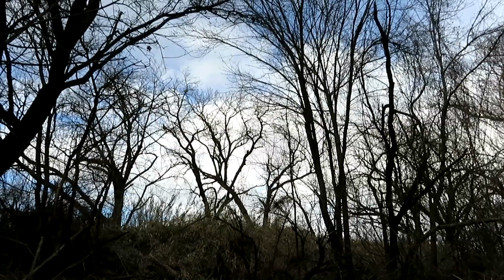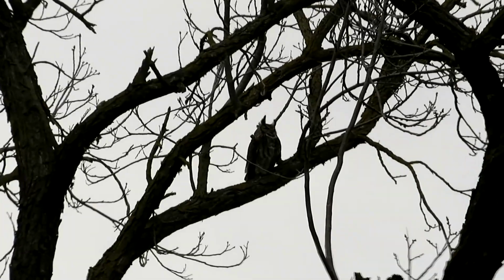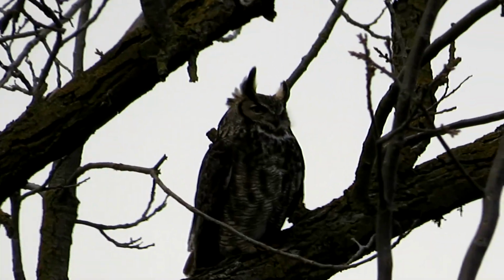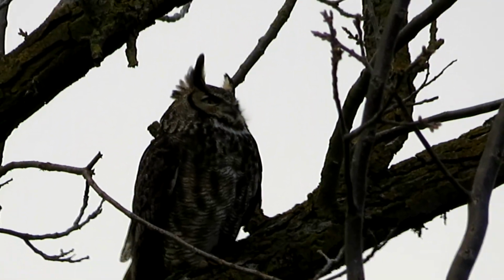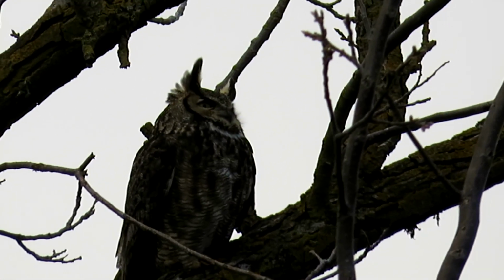Here's a quick zoom in on one of the owls I saw, just to show you how to spot them at a distance. You can see how small they are up in the tree. They almost look like just a tangled knot of wood, but it was definitely an owl.